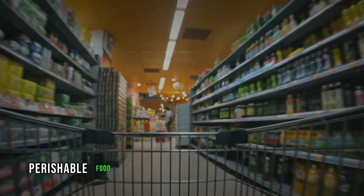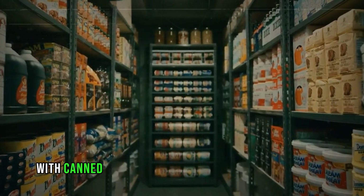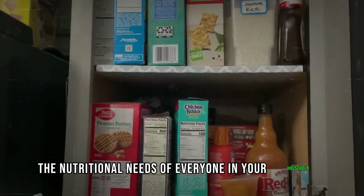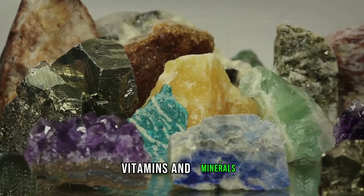Collect non-perishable food items that require minimal preparation. This isn't just about filling your pantry with canned goods, it's about thoughtful preparation. Consider dietary restrictions, allergies, and the nutritional needs of everyone in your household. Ensure a balance of proteins, carbs, fats, vitamins, and minerals.